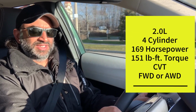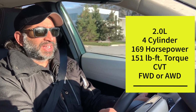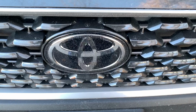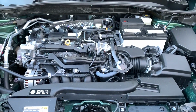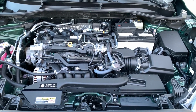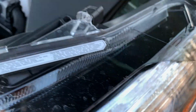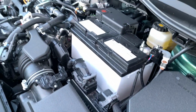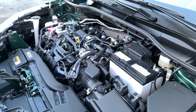So all of the 5 trims of the Corolla Cross get the same engine, and that's a 2.0 liter 4-cylinder engine, 169 horsepower, 151 pound-feet of torque, and that's all through a CVT. Now, there are options for front-wheel drive or all-wheel drive. So there's the L front-wheel drive, L all-wheel drive, LE front-wheel drive, LE all-wheel drive, and the top trim here, which is what I'm in, is the XLE, and that comes in only all-wheel drive.